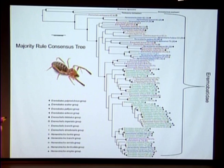So the Arimabatidae, this family, we use taxa outside the Arimabatids. We use taxa that were from three of the other 12 families. And those three outgroup taxa are coming out really distantly related to all the Arimabatids. So all the Arimabatids, they're all related. They're all coming out from this branch. So that's a good thing.